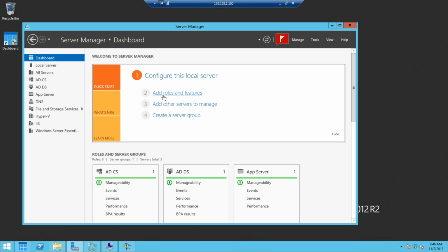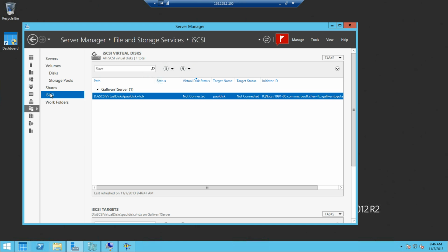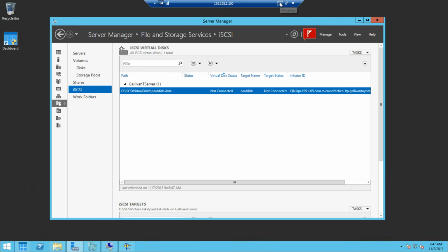You would click on your dashboard and add a role or feature, and you can actually see in my file and services, I have iSCSI enabled here. Can you guys see this really quick? I've actually created a virtual disk and have it connected to a PC that's turned off right now. But regardless, you're able to deploy iSCSI. One of the biggest differences between R2 and 2012 is that in the latest version of Windows, they've improved a lot of the performance in iSCSI and in Windows Storage Spaces. So you'll see that there's thick and thin provisioning and lots of features in iSCSI for this product.